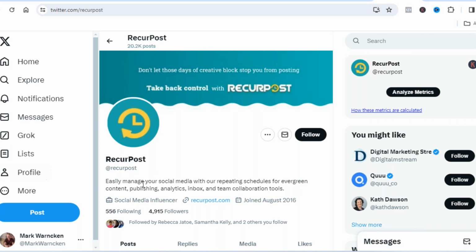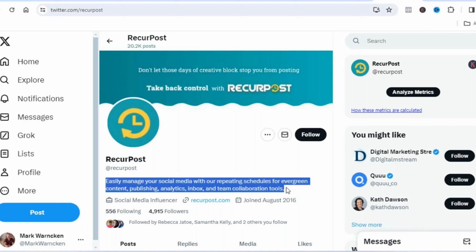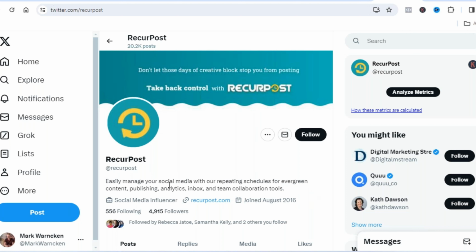In their bio, they say, easily manage your social media with our repeating schedules for evergreen content. For people who are struggling in the world of social media about content and posting and scheduling all of that, this is actually very good. Now, I know there are lots of businesses that do this, but I like this. It's simple, it's neat. I love their profile image with their logo, their banner image, and again, I think they really nail it, explaining very quickly what they do, who they are, who you are, what you do, and how you help.